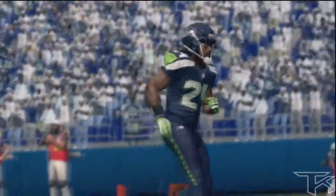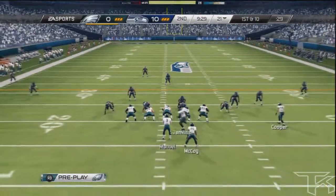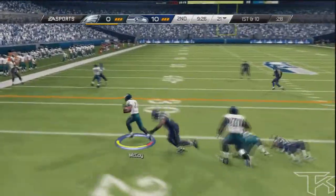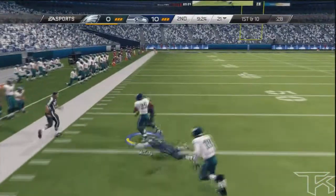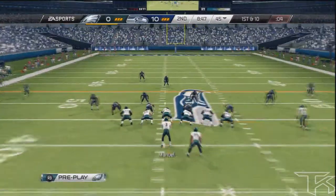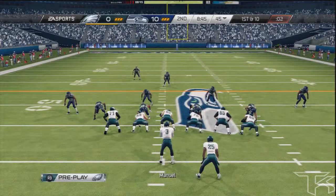The Eagles are still going to fight to try to keep their undefeated season alive, obviously. 2nd quarter now, 1st and 10, handoff to LaShawn McCoy. McCoy to the outside. McCoy's got a couple decent blocks, and he is all the way down to the 45-yard line. That's one way the Eagles need to start a drive.